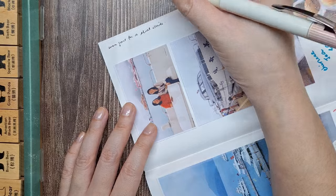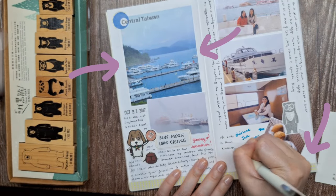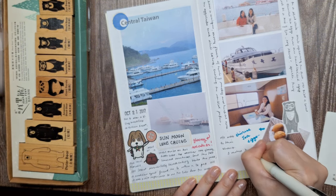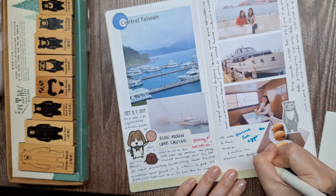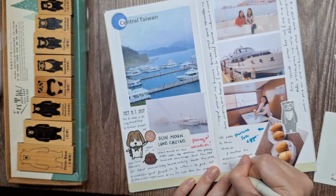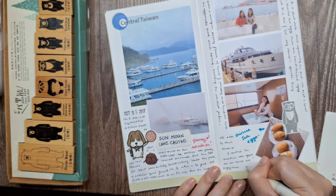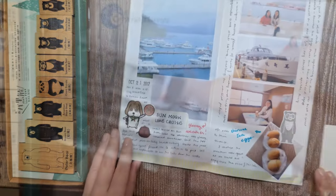If you'll notice, I left some white space around the images and text. I've written a few notes around the photos to keep a nice balance on the page. So as a tip, try to keep your text around the edges or in between photo clusters to maintain a clean layout, so it doesn't feel overcrowded. You can leave some areas blank so that the elements have room to breathe. It helps each part of your layout stand out without feeling cramped.